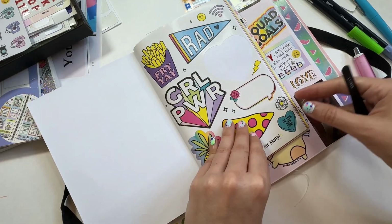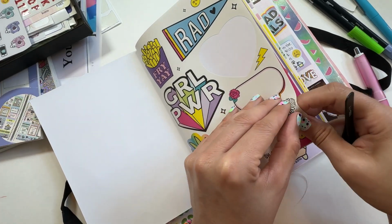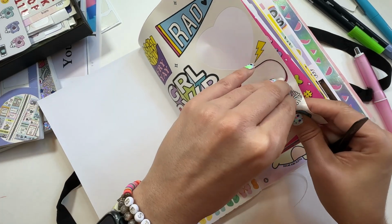So I went ahead and printed that out and put that down, and then just threw a little love sticker because I love us. We are so fun.